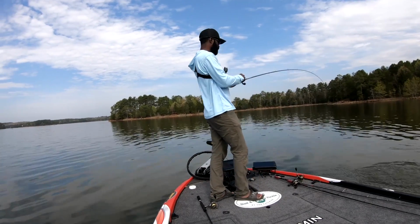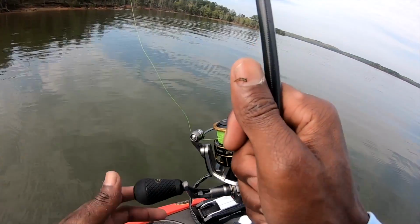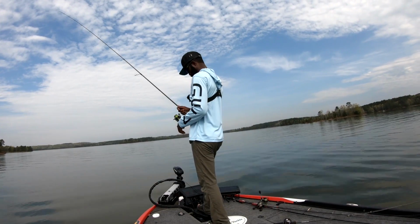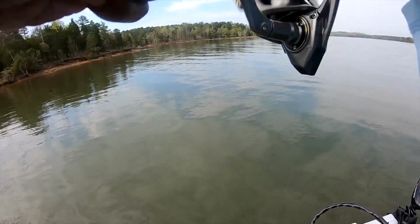Ooh, going on the jerk bait. Oh, we come off right here at the boat. There's one right there. There's the first bite. Big TRD.